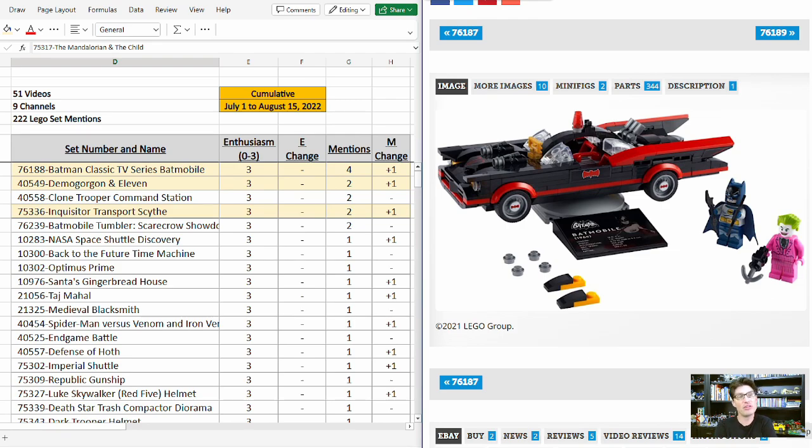Now jumping to our cumulative table from July 1st to August 15th, 2022, we're up to 51 videos, over 9 channels, and 222 Lego set mentions. So I'm starting to get the database built here so we can start to track some trends and do some actual analytics on the data that I'm collecting from all of these Lego investing and reselling videos that I'm watching on YouTube.